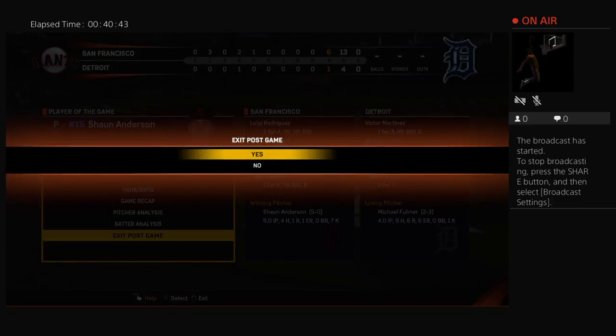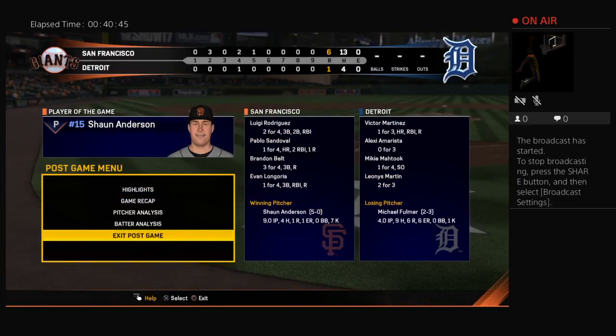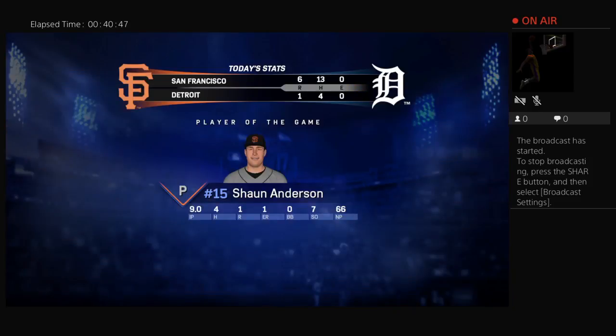Our final line score this afternoon. First for the victorious Giants, 6 runs on 13 hits.